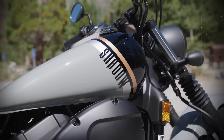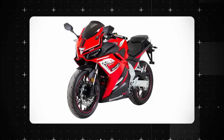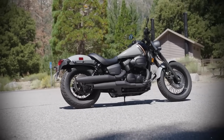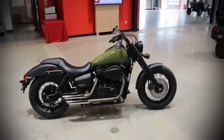Even loyal Honda fans are turning their backs. Chinese and mid-tier brands are offering more for less. New designs, better fuel economy, and real features. The Shadow, it's still banking on nostalgia. And in 2025, that currency just doesn't spend.